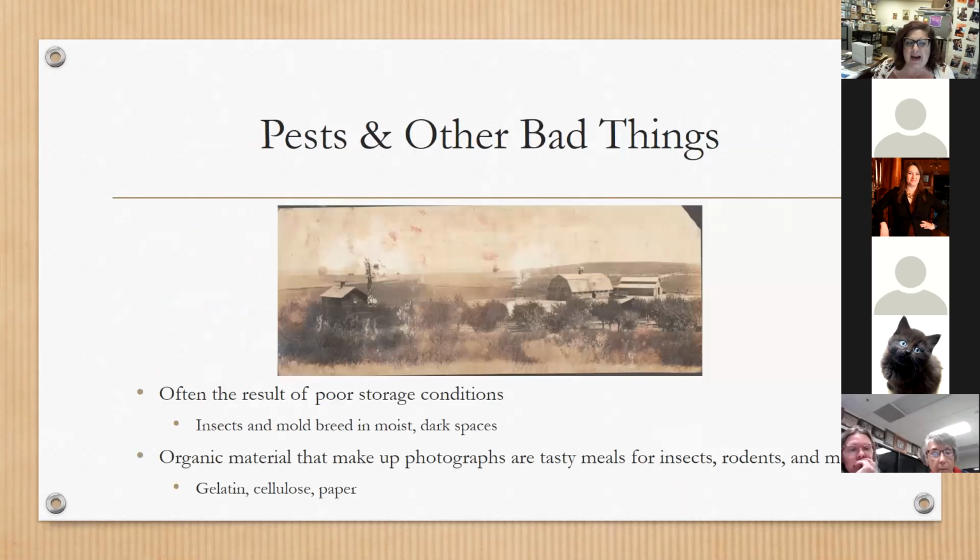Pests and other bad things. It's often the result of poor storage and conditions. Insects and mold outbreaks happen in moist and dark places. The organic materials that make up photographs, like gelatin, cellulose, and paper, are a tasty meal for insects, rodents, and mold.